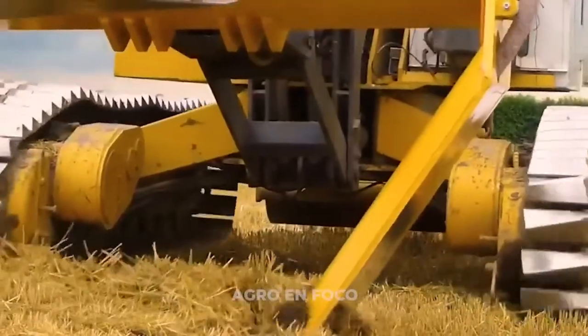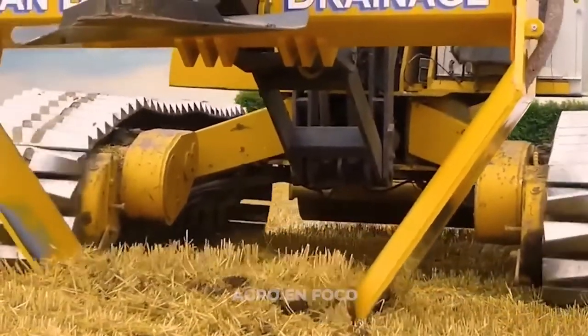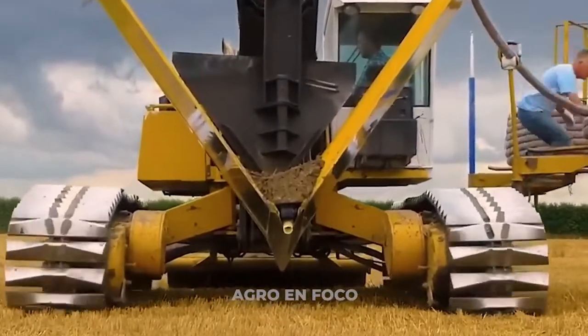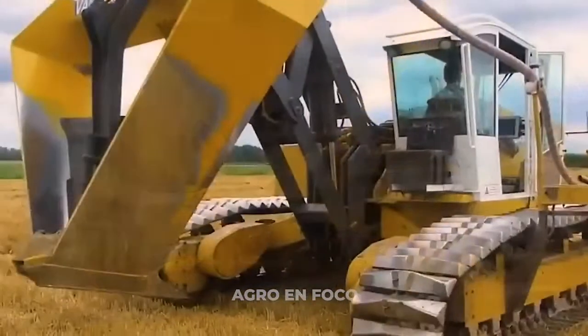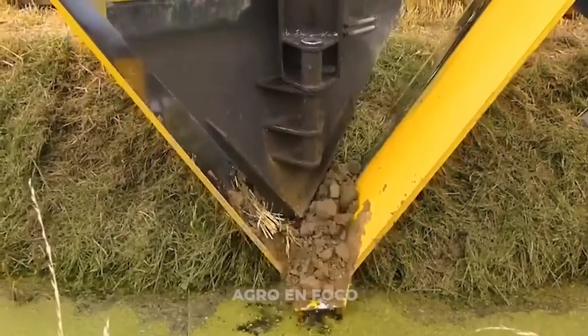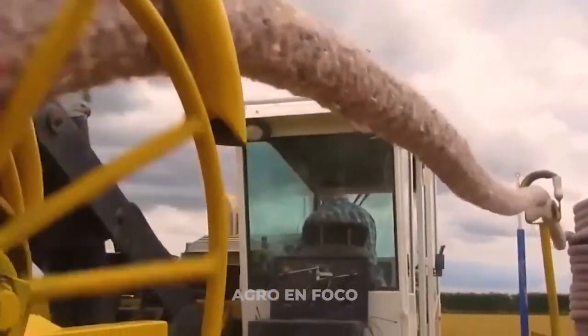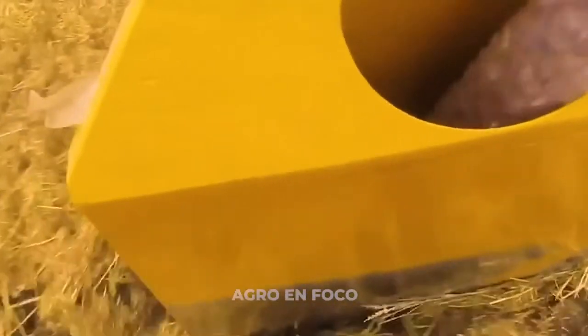The GP series features a dual-link system that ensures high accuracy in leveling and installation depth, guaranteeing the efficiency of the drainage system. Equipped with powerful engines such as the 500 GP MTU, the GP series V plow provides the strength needed to operate in various soil types and environmental conditions.